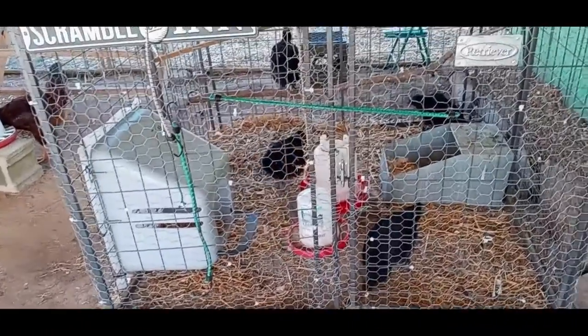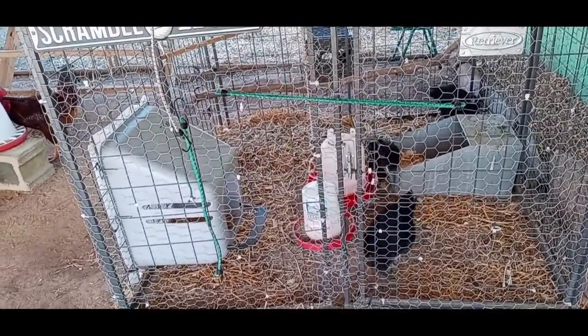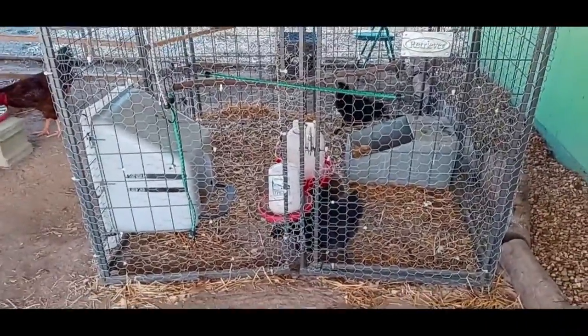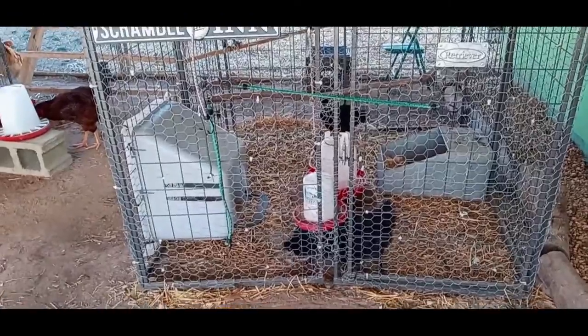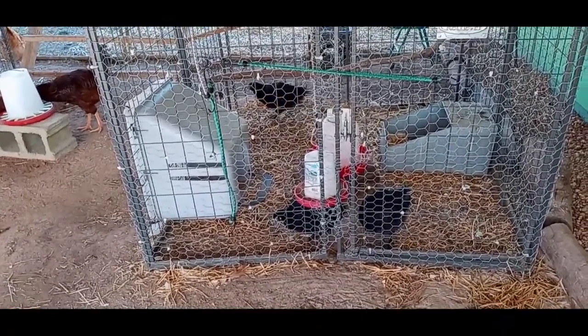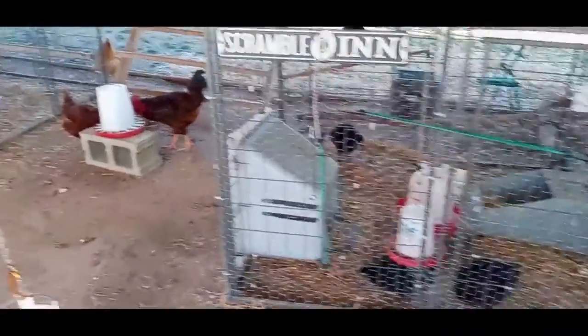Oh, we'll figure something out with you girls as you get bigger. You're getting a little too big for the brooder in the coop, aren't you? Yeah. I'll just bring you out here through the daytime, so I can let you loose.